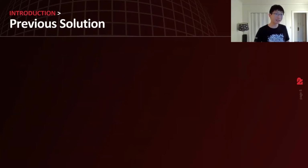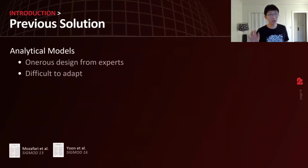Of course, there are existing methods to build database models, which roughly fall into two categories. The first are analytical models, where developers write mathematical formulas to characterize a database component's behavior. These models don't really need any training data, but typically require an onerous design process from experts. They are also difficult to adapt. For example, we cannot use the models developed for MySQL in our CMU DBMS.